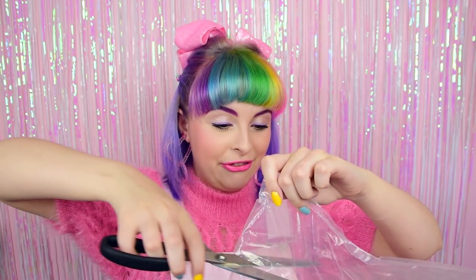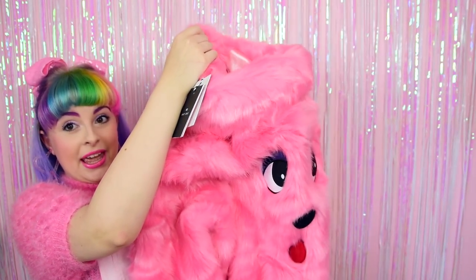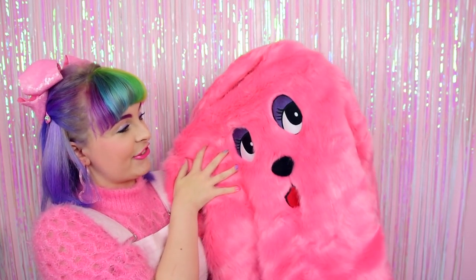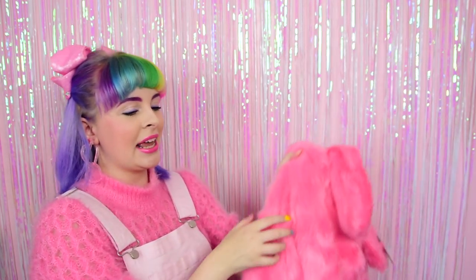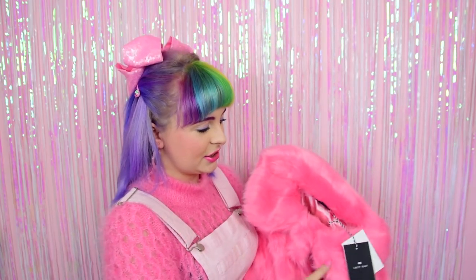I'm gonna open it up. This first piece is Lazy Oaf, and it is a gorgeous, ginormous, also pink faux fur coat with this freaking spooky bear face on the back. I love it. It's giant, it's pink. I'm gonna do a try on as well. I just think it's freaking cool as hell, dude.